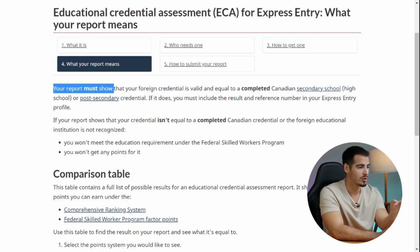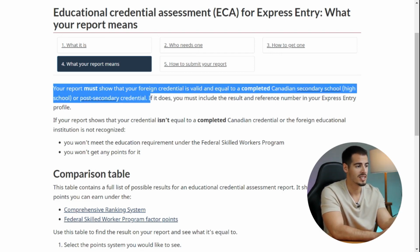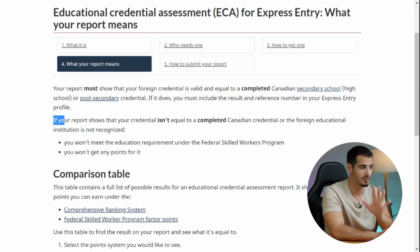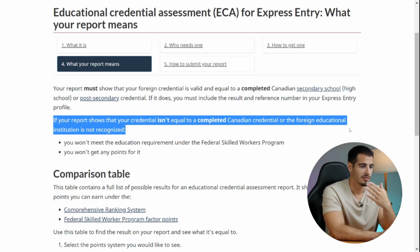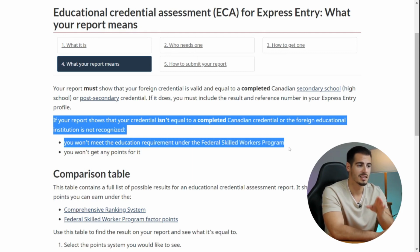Your report must show that your foreign credential is valid and equal to a completed Canadian secondary school or post-secondary credential. If it does, you must include the result and reference number in your Express Entry profile. If your report shows that your credential isn't equal to a completed Canadian credential, or the foreign educational institution is not recognized, you won't meet the education requirement under the Federal Skilled Worker Program, and you won't get any points for it.